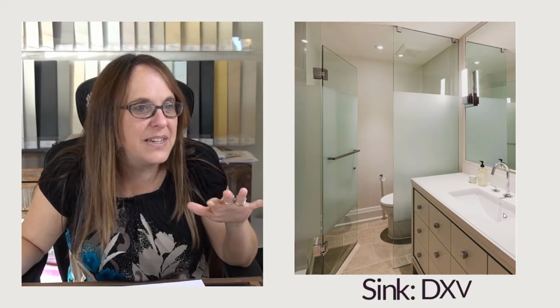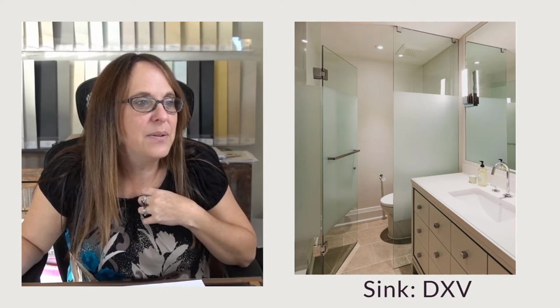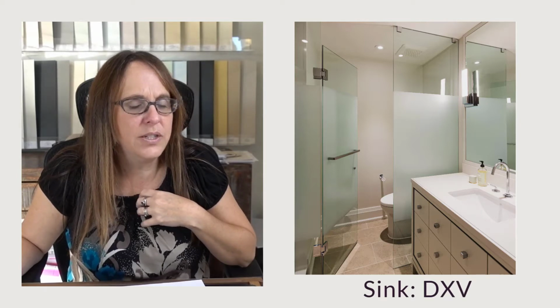But first, we're going to go to the bathroom here. So this is the bathroom, again another DXV sink. I love my DXV sink. I have mine in black. And this is a nice bathroom down here. This is an ensuite, I believe. Yeah, this is an ensuite.